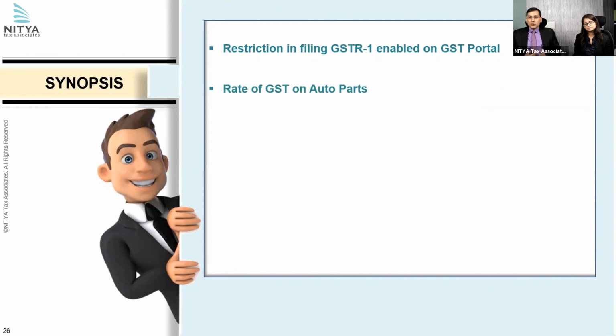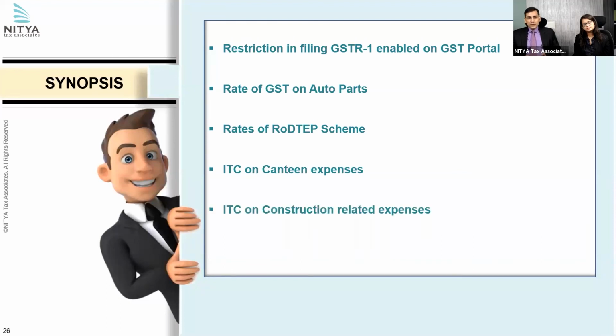Rate of GST on auto parts is the next big litigation likely to come up. Rates of the RoDTEP scheme are grossly inadequate, and a lot of representations are going and likely to go on increasing the rates, increasing coverage of sectors, and increasing types of units. ITC on canteen expenses is a straightforward issue, but due to a couple of adverse advance rulings, again likely to be disputed.